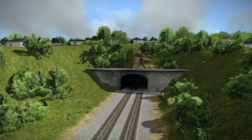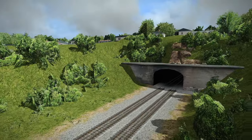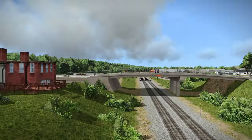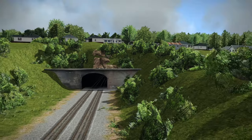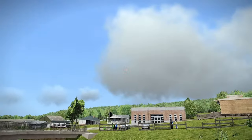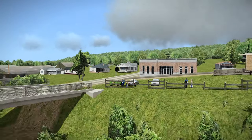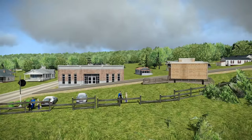Okie doke, guys. So we are now on the western side of the double track mainline bit, Allegheny tunnel there. This does look largely pretty legit, pretty good. This exit of the tunnel, I feel like, looks a lot better than the eastern slope side. This over here is the Gallitzin Tunnel Rail Park up here. It kind of looks legit.